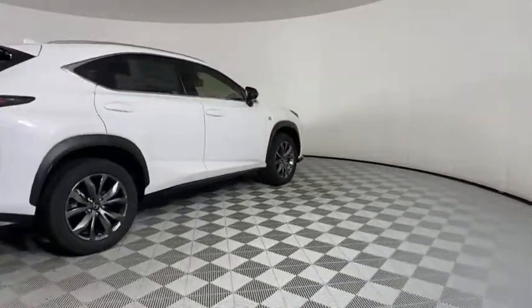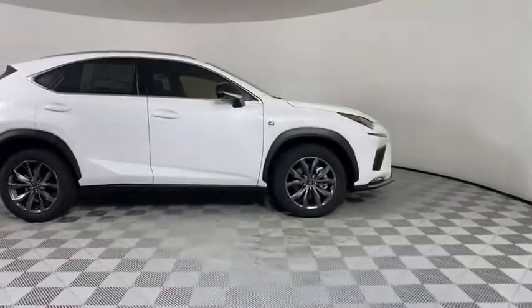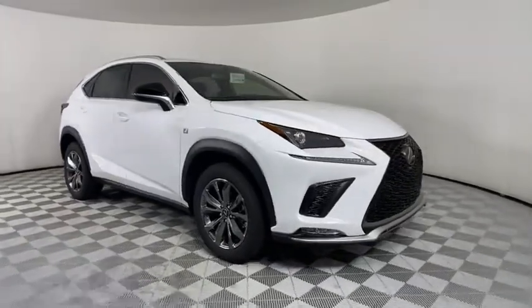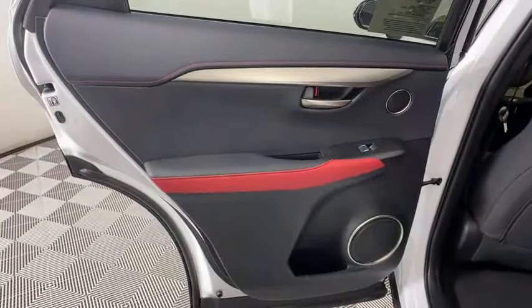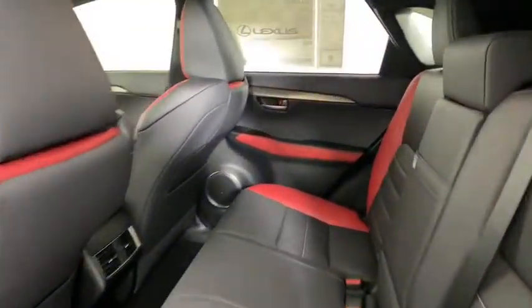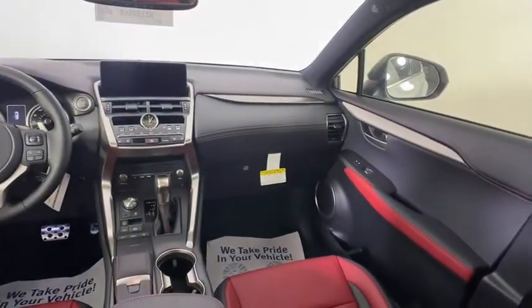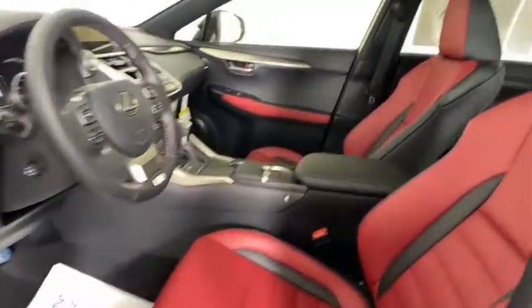Here are some of this vehicle's great options. Backup camera, power passenger seat, steering wheel audio controls, keyless entry, remote engine start, traction control, stability control, LED headlights, lane departure warning, anti-lock braking system, Bluetooth, leather-wrapped steering wheel, power steering, adjustable steering wheel, aluminum wheels, floor mats, cruise control, four-wheel disc brakes, keyless start.